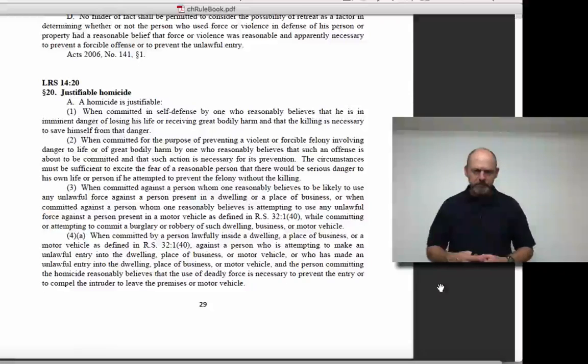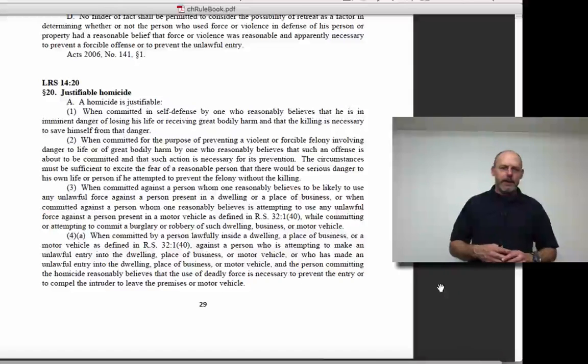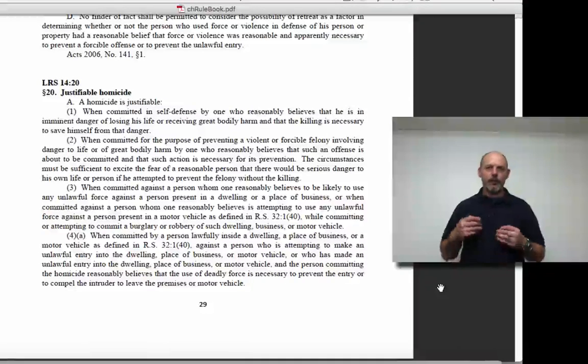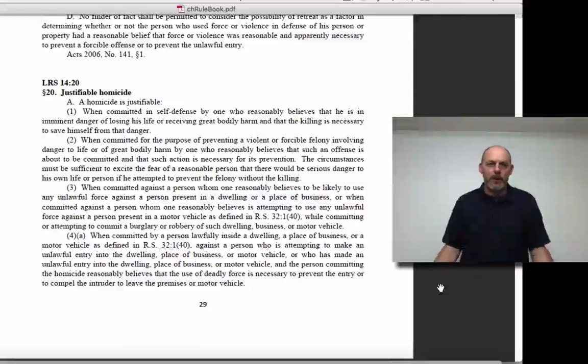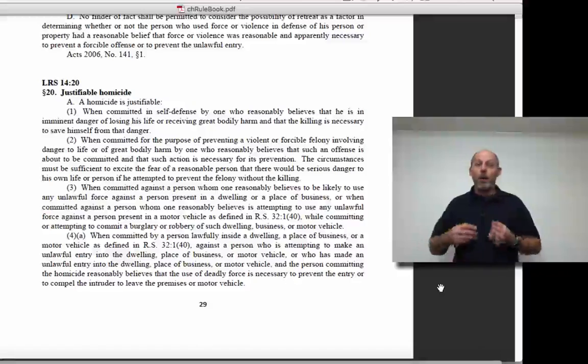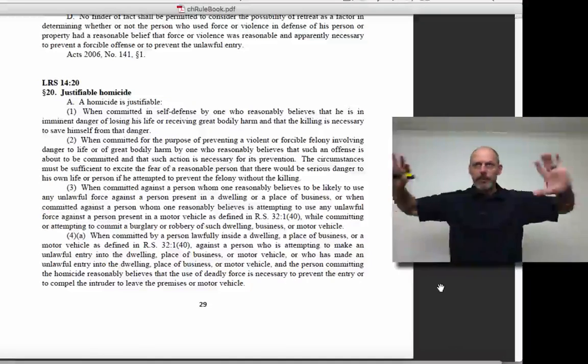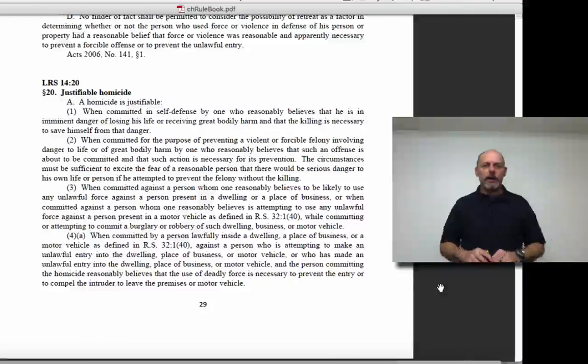So, when committed for the purpose of preventing a violent or forcible felony involving danger to life or great bodily harm, that will be a circumstance for that. And you have to reasonably believe that, and then other people, their fear has to be excited as well. People in the mall were running and screaming. They were taking off because this man was there with this gun. And then I saw no other option than to take action.